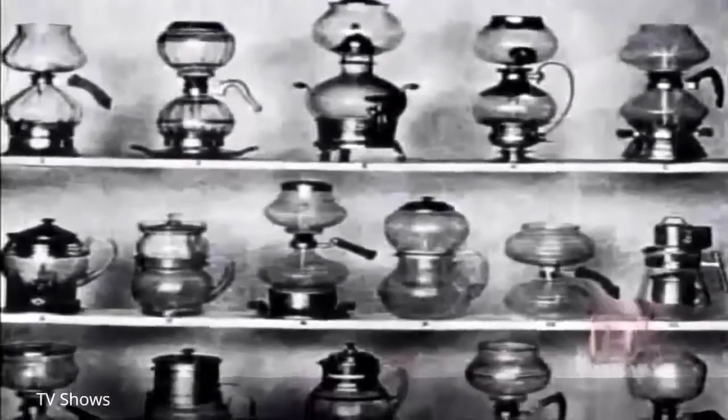At the turn of the century, there were two other large San Francisco-based coffee companies battling Hills brothers for supremacy in the West, MJB and Folgers. Back in those days, one of the most popular ways to brew coffee was the vacuum pot. And today, it's making a comeback.